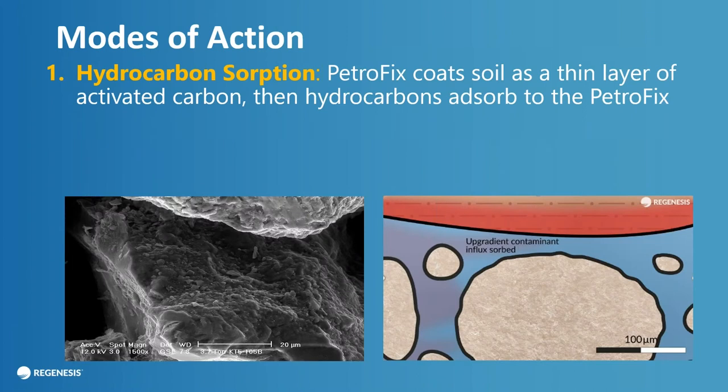In terms of how it works, let's talk about this quickly. You intuitively probably have an idea of how activated carbon works. But the first mode of action is that when we inject the diluted PetroFix fluid and flood it through the aquifer, the PetroFix itself attaches and coats to the soil. So this is an image on the lower left, a scanning electron microscope image of PetroFix particles the size of a bacteria that are adhered to the surface of a sand particle. Notice that it's not clogging the aquifer, but it's really just surface adsorbed there.